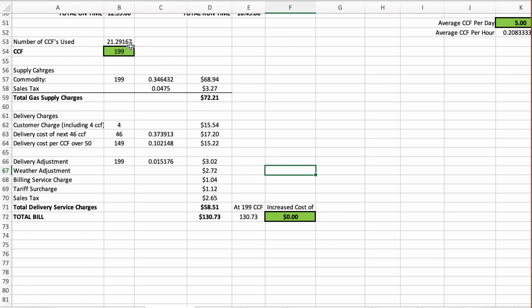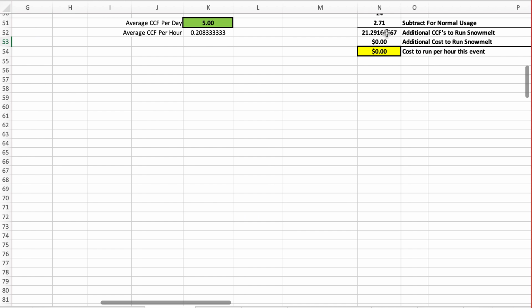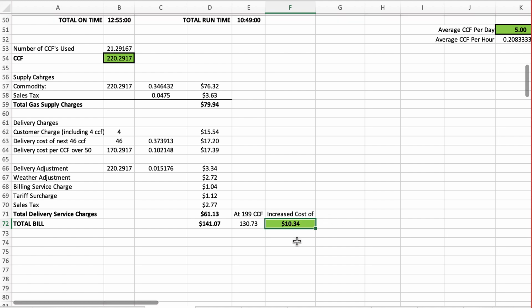Okay, so then what I did was, number of CCFs used for that day, I brought over from what I calculated over here. So here I added this to it, and then Excel does all the math and tells me that, okay, now my total bill is 141.07, when at 199 it was 130.73. It costs me roughly $10.34 to run the Snowmelt for that day, for the 31st. It cost me $10. Okay.